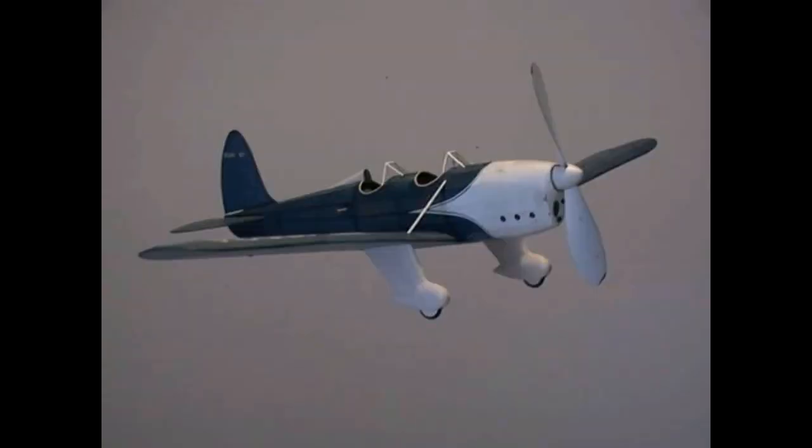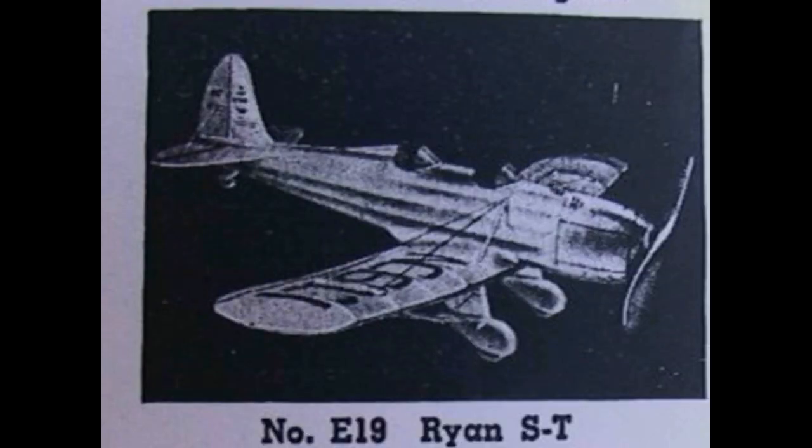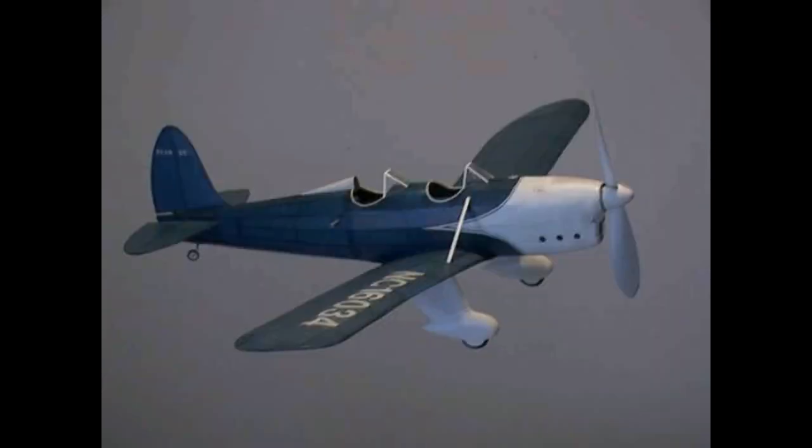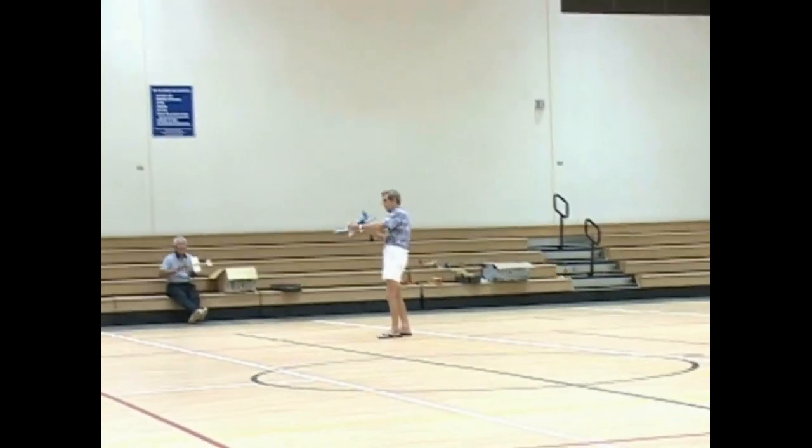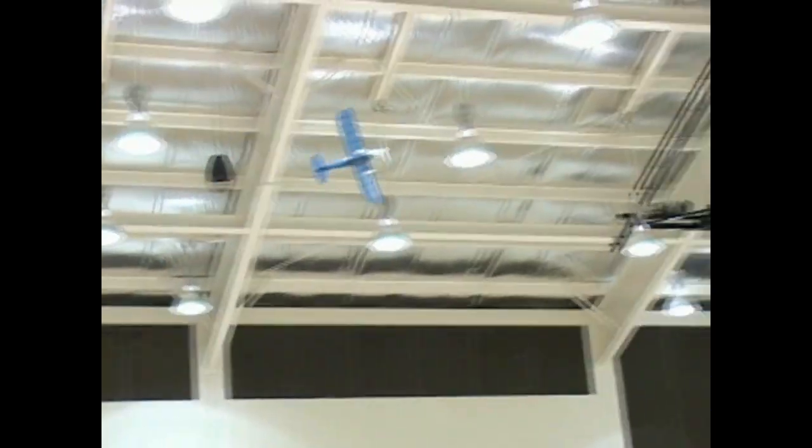My next project was also a Comet model, a 25-cent Ryan ST. It looked a little better, but it didn't fly either. The rebuild from 1978 does, though, also for about 23 seconds.